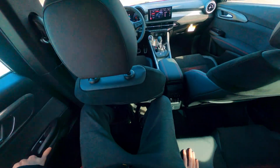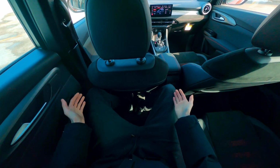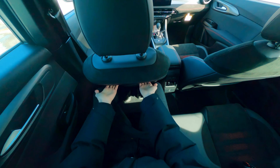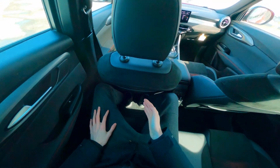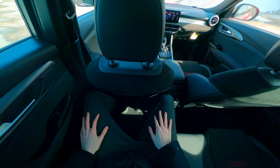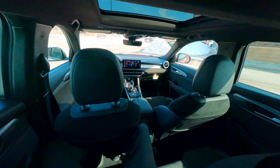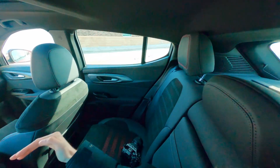And sat behind myself comfortably at 6'3", I do have leg room, although knee room is a little bit compromised, but the seat can kind of compress a fair bit, so I'm not too worried about that. My feet can slide all the way under the seat in front, which is great. I can sort of stretch out. I can be comfortable back here. I've got enough headroom. It kind of scoops out, which is nice.